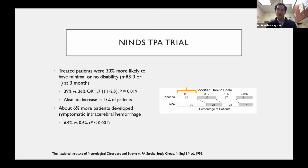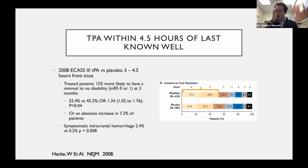Nonetheless, within the trial, about 6% of patients developed what was termed a symptomatic intracerebral hemorrhage, 6% more patients than in the placebo arm. Those patients were included in the final outcome data. So that 13% was, of course, inclusive of those patients who had hemorrhagic transformation as well.